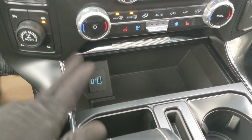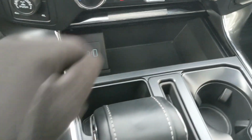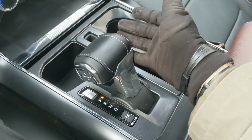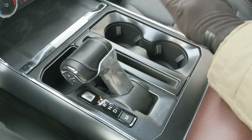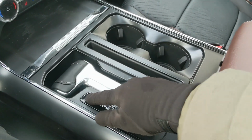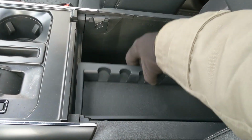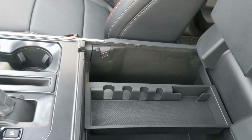moving down, you have this compartment with a USB and USB-C. Then you've got your main shifter with select shift on the side, so you can manually shift through your gears and can be collapsed out of the way for more open space here. Then you have 2 cup holders and your lockable center compartment / armrest with a removable tray, ton of room inside, including another USB and USB-C, so you can plug something in from there too.